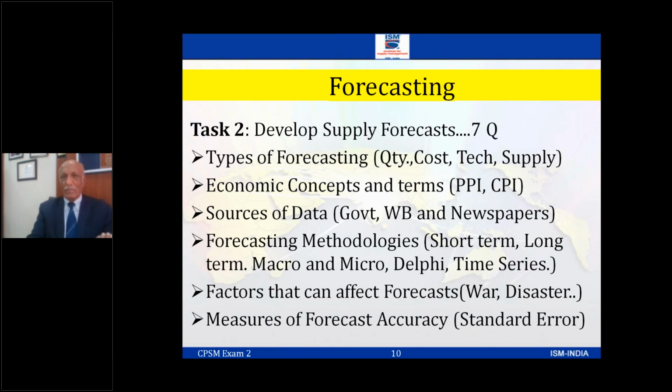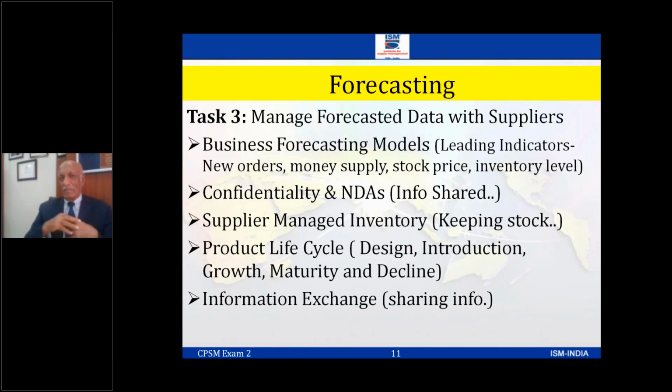Task 3, which I could talk about: forecasting, managing the forecasted data with the supplier. I have got the forecasted data now. Now the business forecasting models, obviously I told you the leading indicators. What are the new orders coming around in the market? How is the money supply around? How are the stock prices going up? Inventory levels. These are my indicators. And these indicators help me a lot to move further.